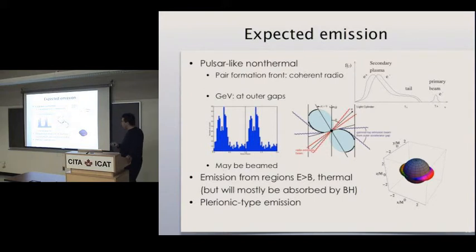Second analogy. We know that again in pulsars there is a lot of GeV emission generated at outer gaps. We don't quite understand how it happens, but again there is a fact. Here the curvature in pulsars may be important, but actually maybe not, maybe it's all inverse Compton. So it will be very similar to the case of merging black holes. Plus, there are regions where the electric field is larger than the magnetic field, where you expect dissipation. You can, in principle, expect some thermal emission from those regions, but probably not, because most of it will be swallowed by the black hole.